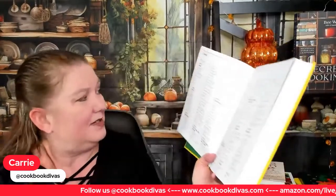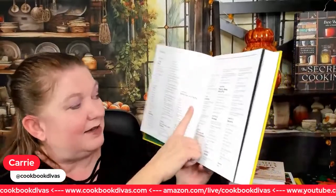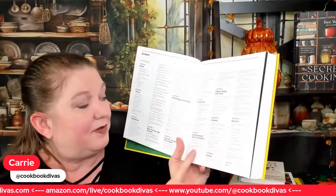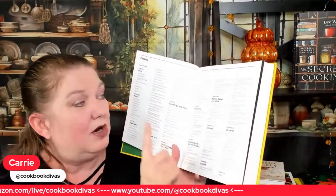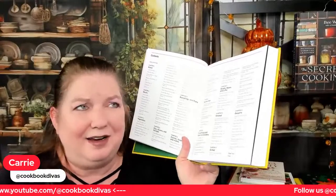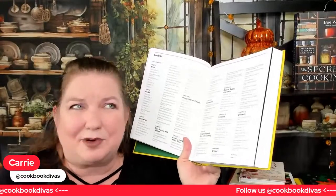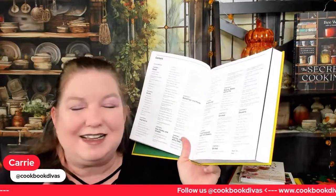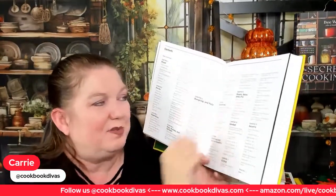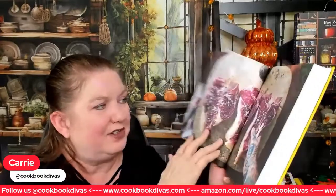Here's all the chapters. Stock, spread, vegetables, dips, purees, and spreads, dumplings and pasta, yum, curries, soups, and a stew, sandwiches, fried foods, and cast iron cookery. I often have to stop my boyfriend from cooking stuff in cast iron that a nonstick skillet would work for, or other stuff. Like, he just thinks he should use a cast iron for everything. No. Smoked, roast bakes, and a pie, and desserts, and a grilled chapter.